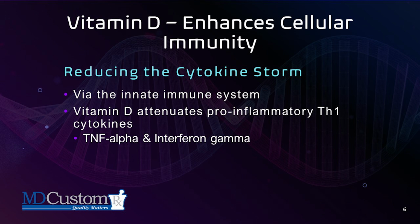Vitamin D attenuates or lessens the pro-inflammatory Th1 cytokines. So not that we don't need the Th1 cells, but sometimes they can become overactivated, and this is often seen in autoimmune issues. So vitamin D can, again, dampen down the excitement of these Th1 pro-inflammatory cytokines. What are those? Well, essentially TNF alpha, as it says here, and interferon gamma.